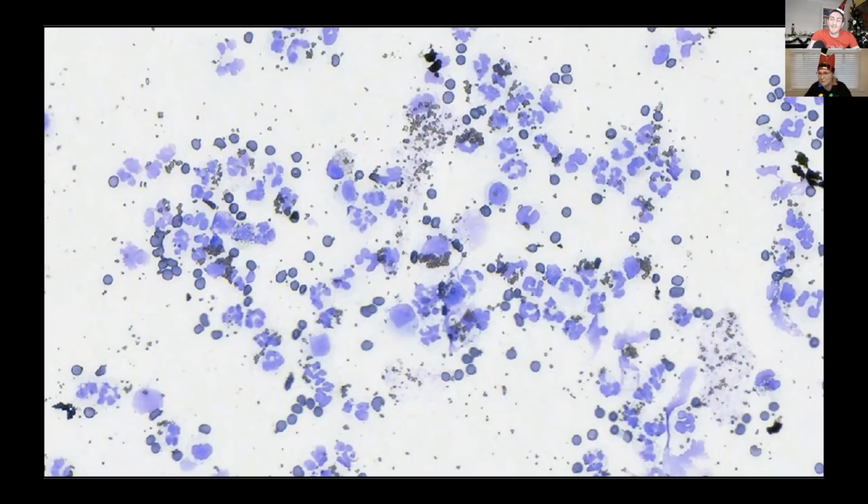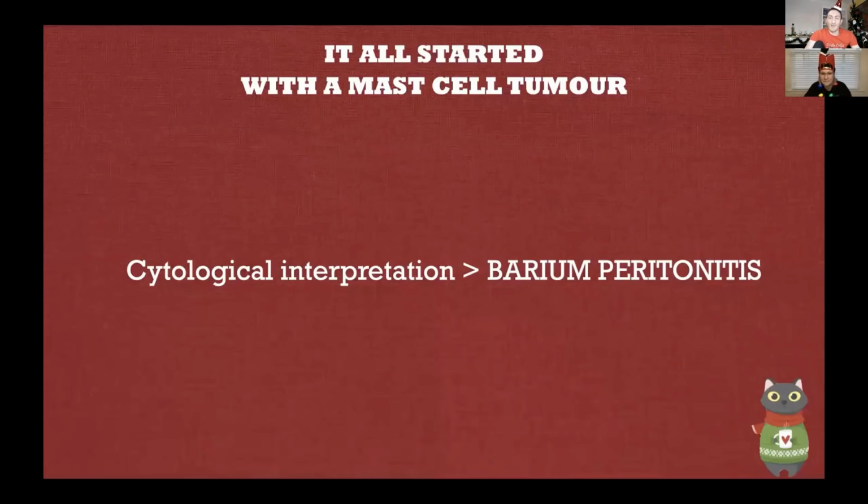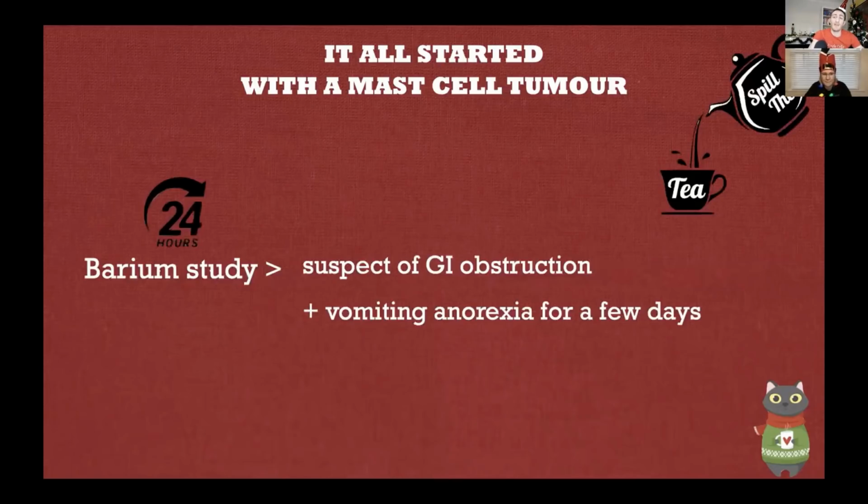So yeah, what did they say? What had happened? So our cytological interpretation was a probable barium peritonitis, that then actually was confirmed because by talking to them, they said, oh yeah, sorry, we forgot to tell you that 20 hours before, because the cat was vomiting and had been anorexic for a little while, we were suspecting a GI obstruction, so we had performed a barium study. And so I thought, wow, great, now everything made sense. So it's a barium peritonitis. I was happy that I made a diagnosis. I was a little bit concerned about the case and the patient because that's not good news.